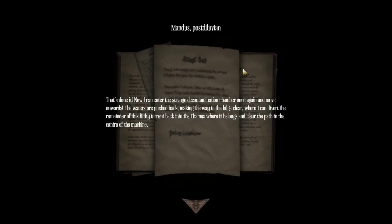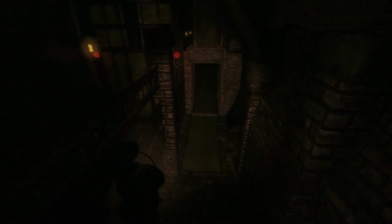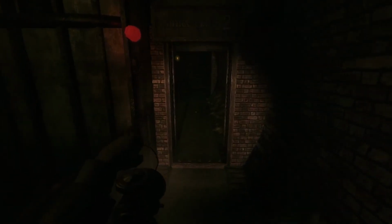Alright, another journal. Mandus. Post-Diluvian. That's done it. Now I can enter the strange decontamination chamber once again and move onwards. The waters are pushed back, making the way to the bilge clear, where I can divert the remainder of this filthy torrent back into the Thames where it belongs, and clear a path to the center of the machine. Oh, you simple fool, it's never going to be that easy. Never that easy.